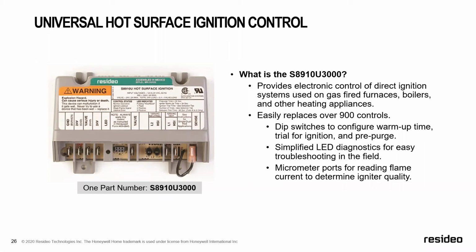Again, we're going back to our universal part strategy and a part that can be a key in utilizing and executing on that strategy. We have the dip switches to configure the warm-up time, trial for ignition, and the pre-purge. The simplified LED that Rick talked about, which is our heartbeat for troubleshooting in the field, and our micro-amp ports for reading the flame to determine the quality of our igniter.